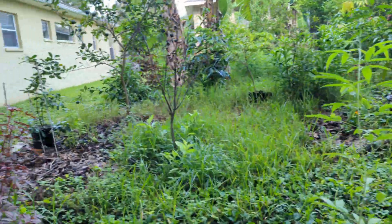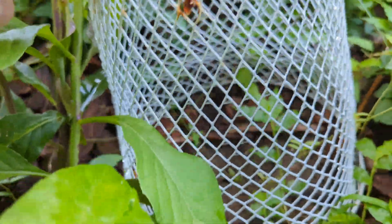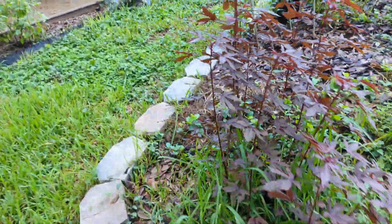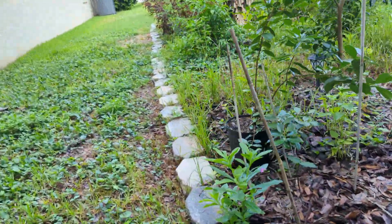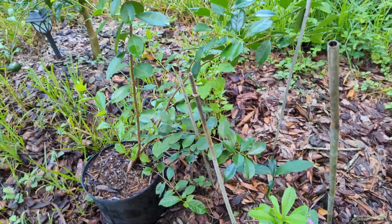And I'll call it short over here once we look at the achacha. Let me see if this little Garcinia has popped up yet. I don't see anything. These wasps keep digging holes in there, so I'm hoping that's not affecting it. They're like the solitary wasp. The Luke's Garcinia still looking deep green.